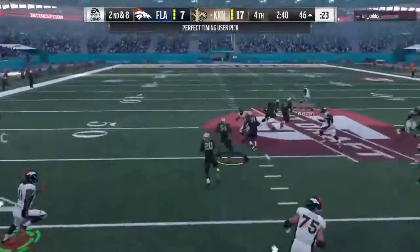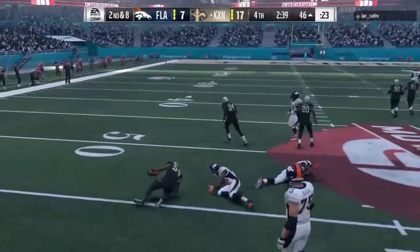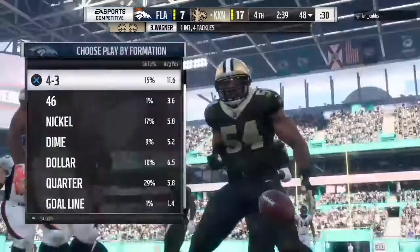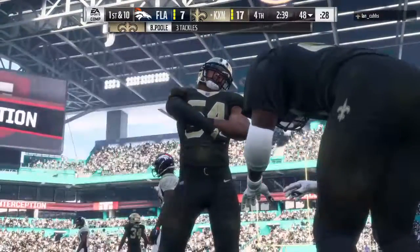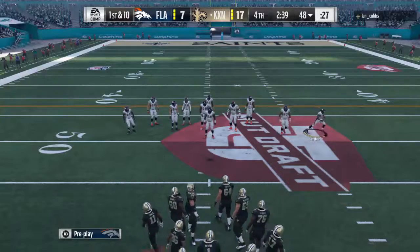And this is intercepted. And that should do it. Read it well, and it's picked. And the return stops just a little bit shy of midfield at the 48-yard line.